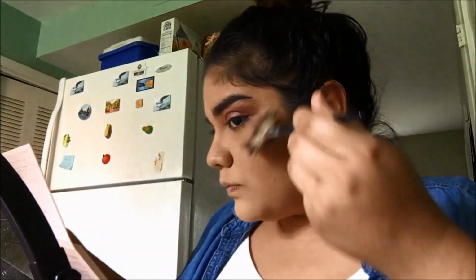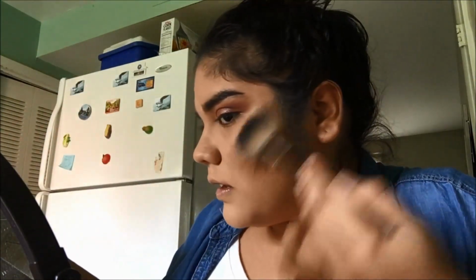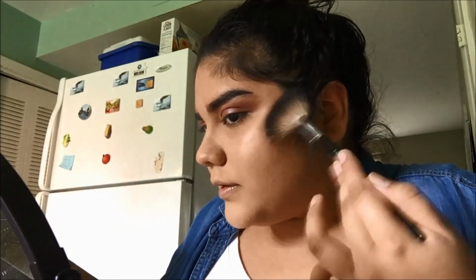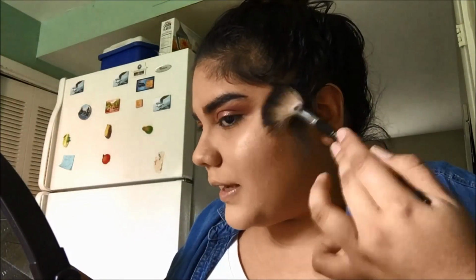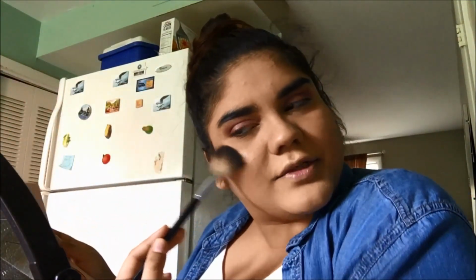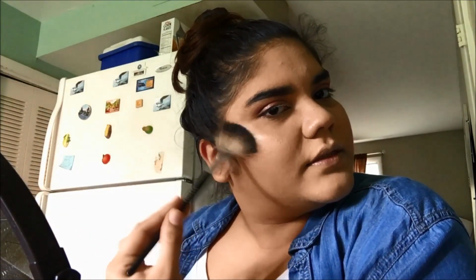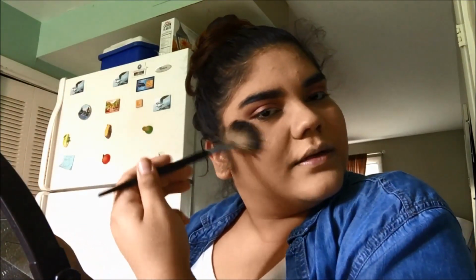Set my highlighter with a powder, just so it can last a little longer, because I don't want this highlight to go anywhere. Since this is kind of the same shade, not the same shade, but very similar to Peach Fizz, it will just, oh my god, stop.